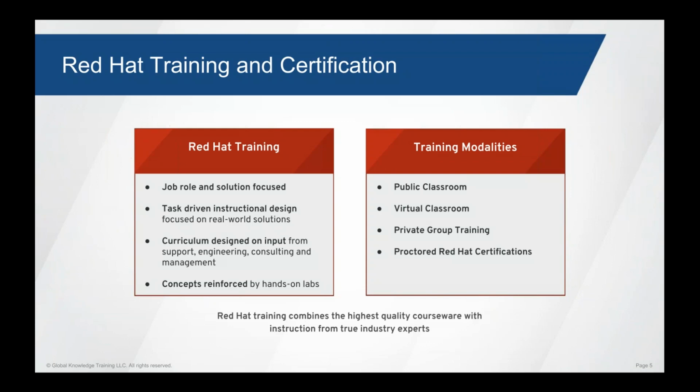So, our rule of thumb really from a curriculum point of view is that you are within a lab environment between 60 and 70% of the time that you're actually in one of our courses. So, typically there will be a concept that's introduced, maybe that's 15, 20 minutes of reading or lecture-based delivery. And then you're immediately going to be in a lab environment kind of reinforcing exactly what it is that you've just learned.